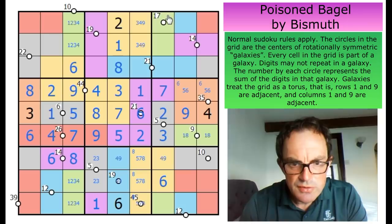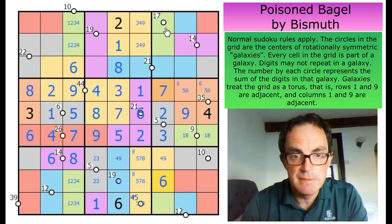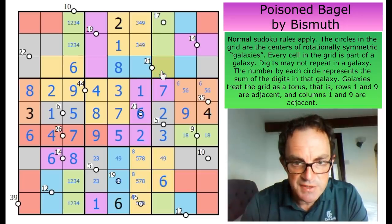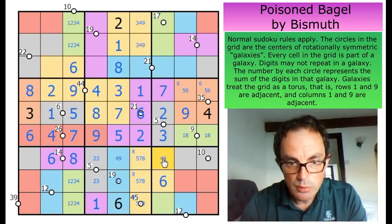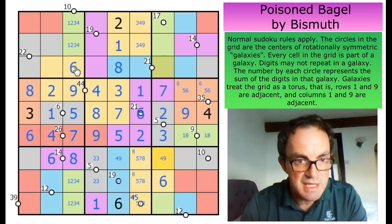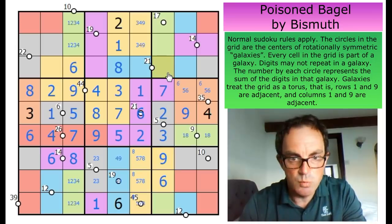Ooh, let's have a look at this 17 cage here, which is in the same column as 4 digits we've identified, which add up to 18. So 17 and 18 is 35. This square and this square have to add up to 10. Yes, so this can't be 4, because that would put a 6 here, which would clash. So this is a 9. This is a 1.